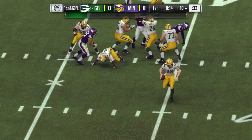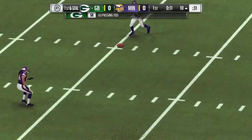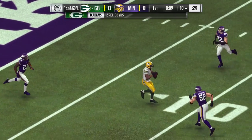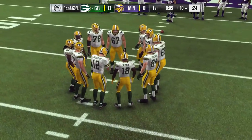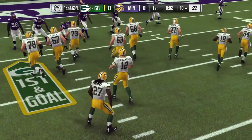And how about this first drive? They're being aggressive, slinging it around. Really confident, too, because they're not trying to fool them with running plays, throwing it, and they're being very successful right now. And this will probably be the last play of the quarter.